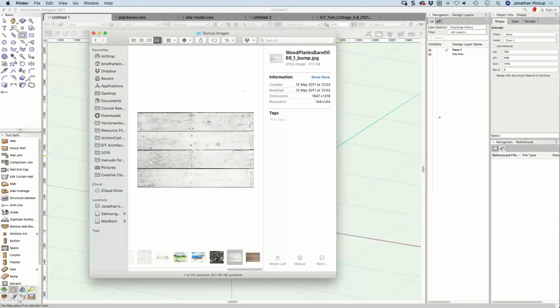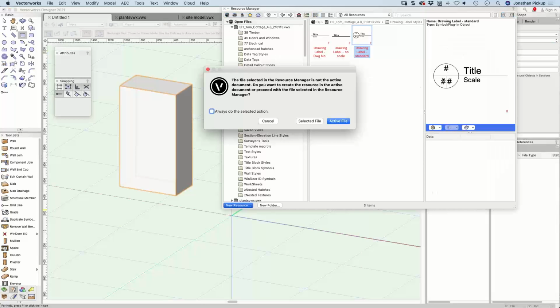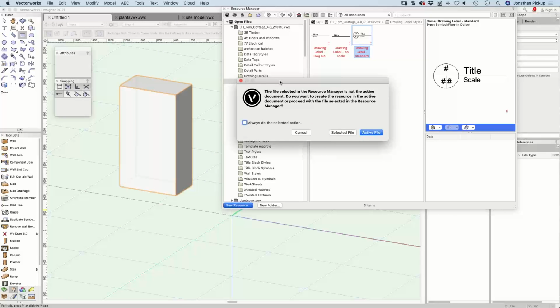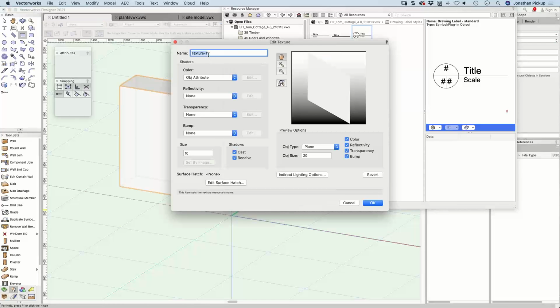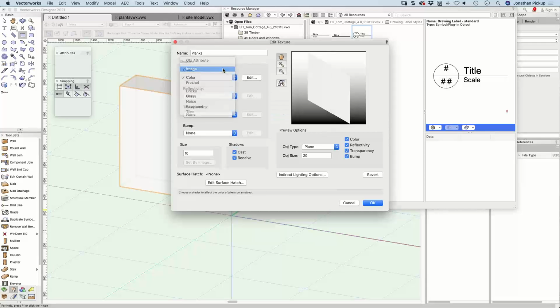There's 4 parts to a texture when you make a texture in Renderworks. So I'm going to create a new resource in my active file, and it's a Renderworks texture, that one there. And there's 4 parts, so this is going to be planks. So there can be a color. The color can be an image, it can be a color, so I can choose a color from Vectorworks. Let's go back to color, edit my color. I can choose a color, or I can choose an image.